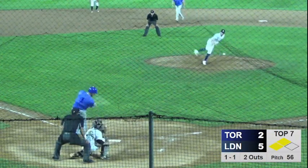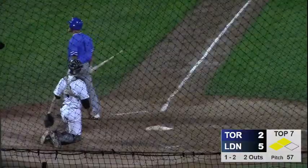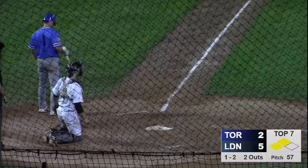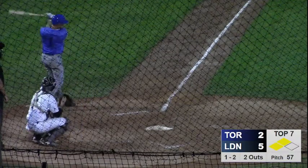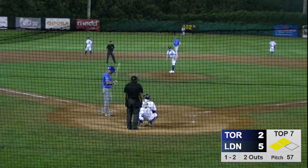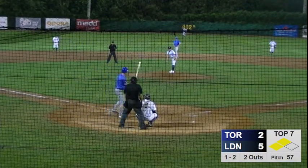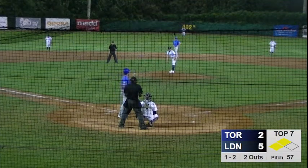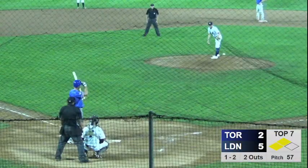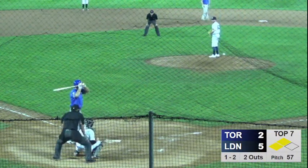Here's the 1-1. Breaking ball. Connect takes a big cut at that one and comes up empty once again. After the swing he had on the last one, why not come back with it? He struck out his last 2 times up at the plate after the double back in the 2nd inning. Farrington would love to try and do that again here to get himself out of this top of the 7th inning jam. And he's got himself in a favorable 1-2 count. Connect was strikeout number 100 for Braden Farrington.